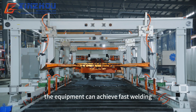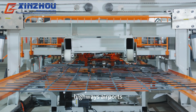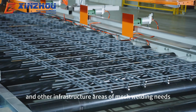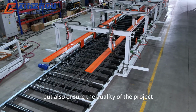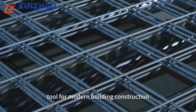The equipment can achieve fast welding, suitable for construction, railways, highways, airports, industrial plants, real estate and other infrastructure areas of mesh welding needs. Choosing this equipment can not only improve production efficiency, but also ensure the quality of the project, which is an indispensable and important tool for modern building construction.